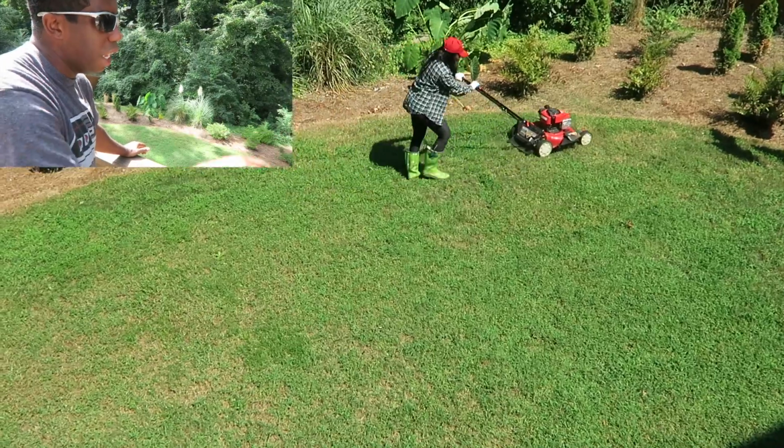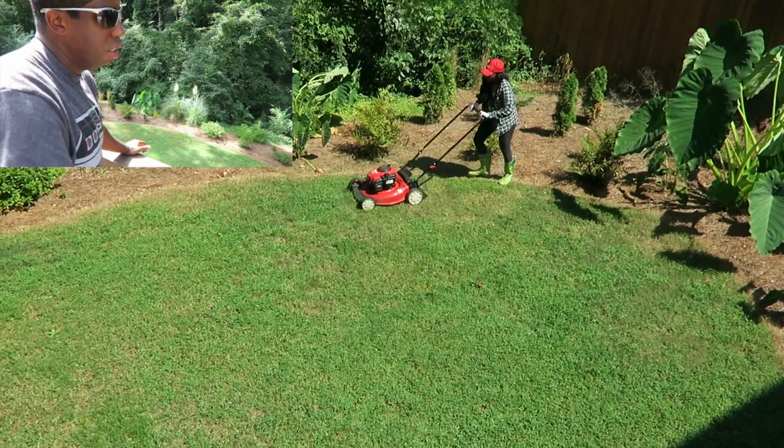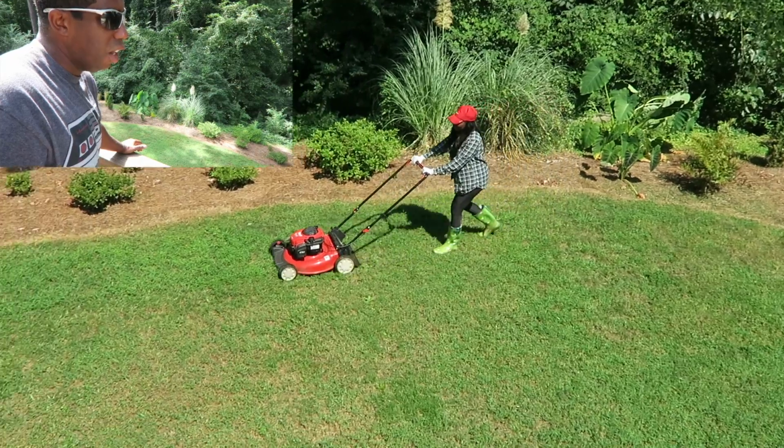I could use straighter lines here. She's kind of missing some of the corners, so I don't know.